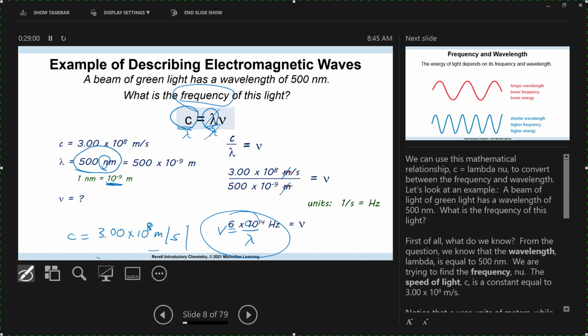Oh, there it is. Here, let me write it so you can actually see it. Six times 10 to the 14th. Is everybody able to get that? Okay. And again, what kind of units? If you just look at what we end up with when meters cancels, we just end up with 1 over seconds. We can also write that as hertz, or we could write that as seconds to the negative first power.